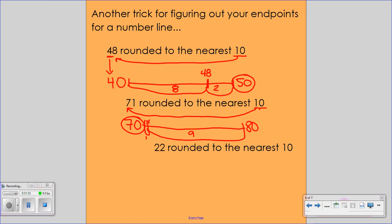What's the first thing I need to do? Very first step. This is the important step. It's not important because we're only doing tens today, but when we start doing different rounding, it's going to be really important. The first thing that I need to do, Natalie. Well, yes, 22 rounded to the nearest 10. Now what do I do? No, before I do that, I need to figure out what my endpoints are going to be. So what do I need to start with, Courtney?